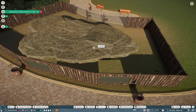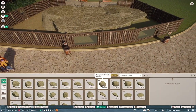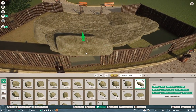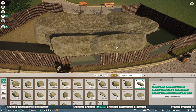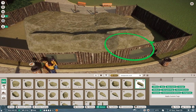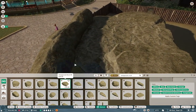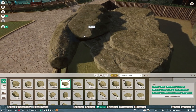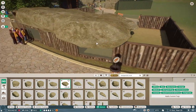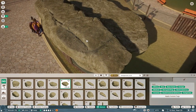I'll tell you what, we can actually do something kind of like that. I feel like that's a little interesting. And we can do a little bit of rock work up here, just to kind of sell it a little bit more. And there we go. Alright, so we have all that going on. We can use some of these to make this a little bit more of a gradual transition up there. Just because that is important to have that little bit of realism in this challenge mode.